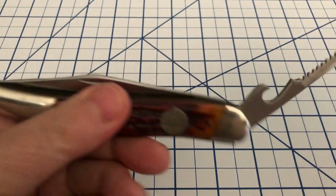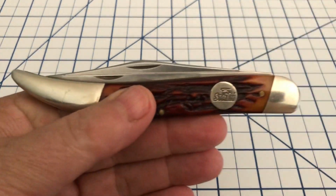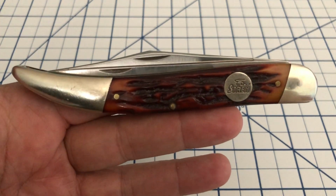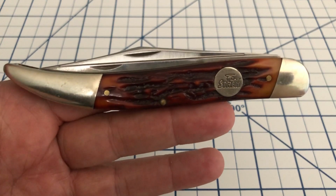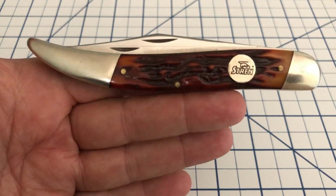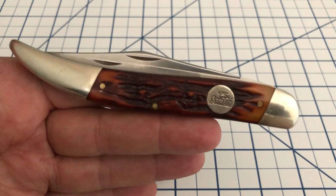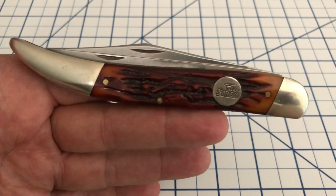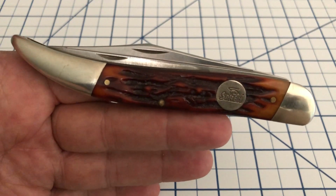And as I said, this was made in 1995, so it is about 25 years old at this point. Very nice knife, a nice bit of history. And if you are somebody who fishes, I think it would be quite a nice addition to the collection. Hope you found this interesting.